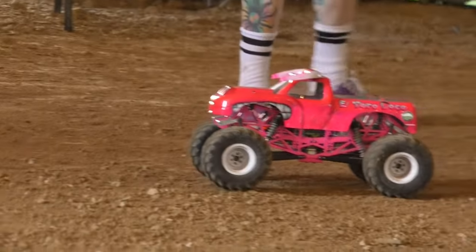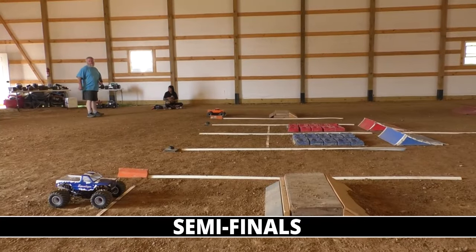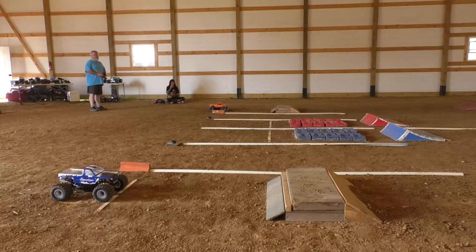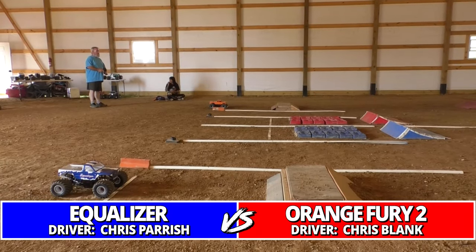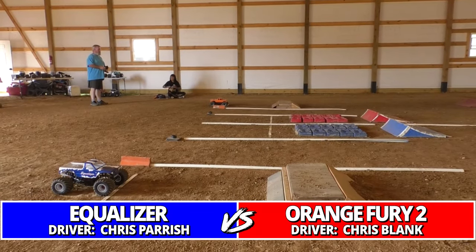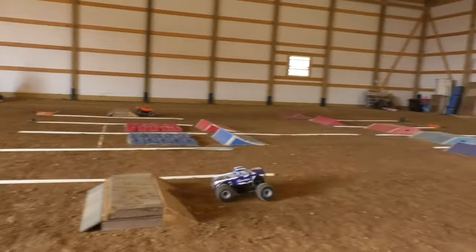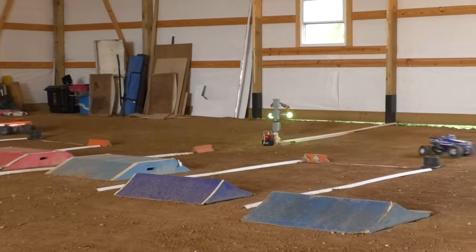Hackinson owning the bottom side of the semifinals bracket. So we'll see a Hackinson truck in the finals, but who's he going to face? The number 16 Equalizer or the number 20 Orange Fury 2? Blank's looking really strong. Parrish has come from the bottom of the field.